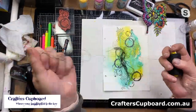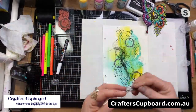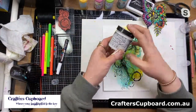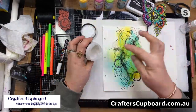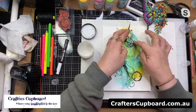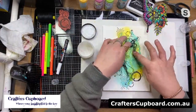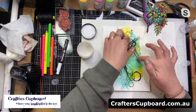Who would have thought of using black cotton in your art journal? It's such a great little accessory. It just gives it a little extra something. And I'm going to use a little bit of good old Tim's Distress Collage Medium. You could use gel medium, but I like the Tim's Distress stuff because it's just a little bit thicker than gel medium. I can see where it's going, but it dries nice and clear. So we just want to layer that on.